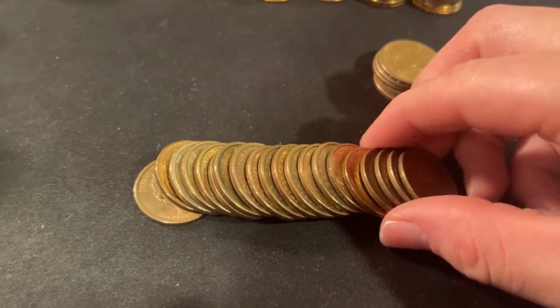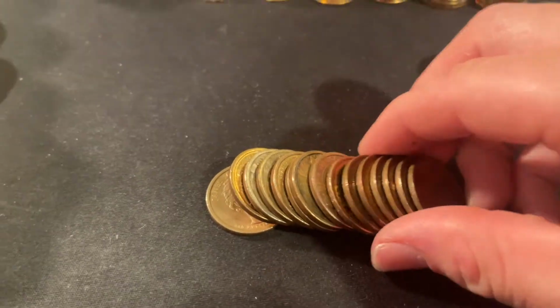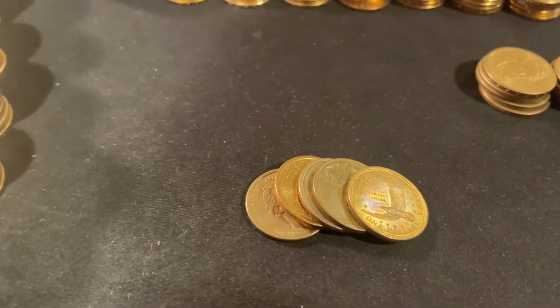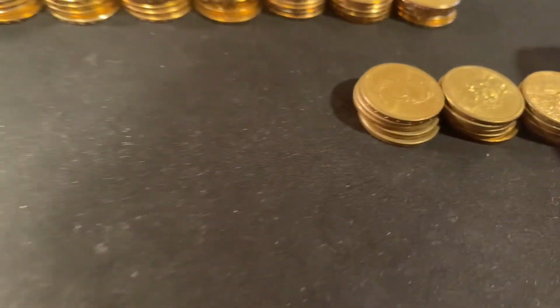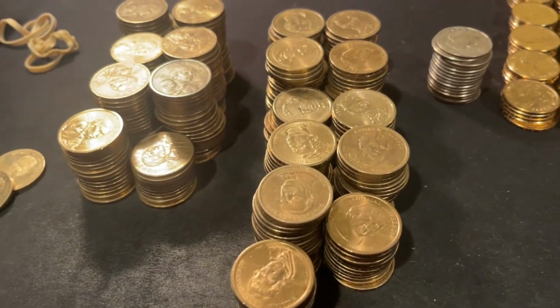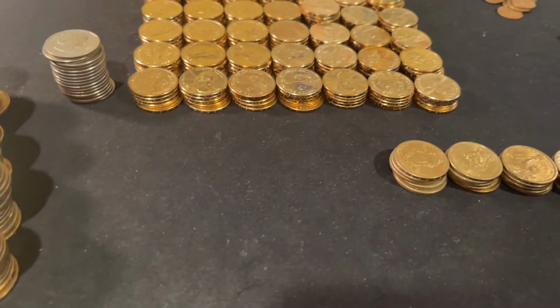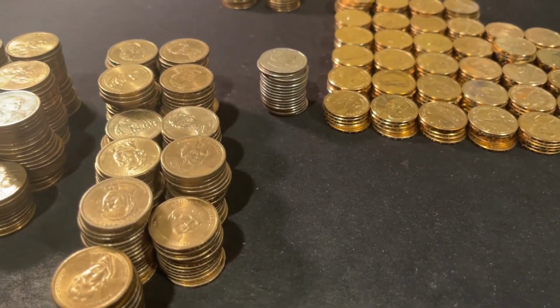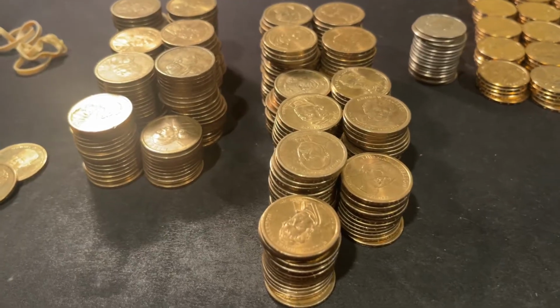We're just going to make sure that there are 25 coins in here, because the last roll had 26. And we do have 25, so time to go over, unsort the coins, see what we can have for potential upgrades and fills for a collection, and I'll let you know what else I found hiding in these coins.